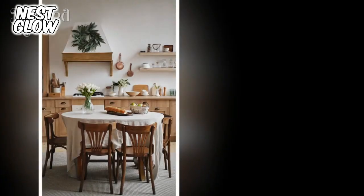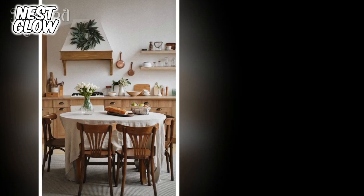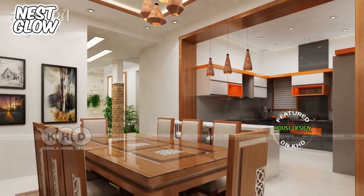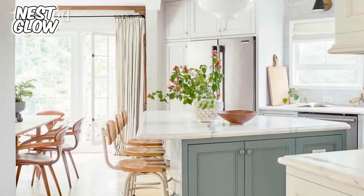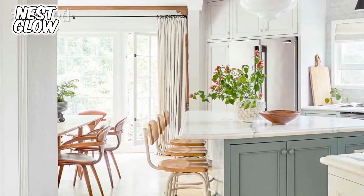8. Storage solutions. Consider incorporating storage solutions into the design of your dining table. Some dining tables come with built-in drawers or shelves, providing a convenient place to store table linens, placemats, or even kitchen utensils. This helps declutter the kitchen and keeps essential items within easy reach during mealtime.